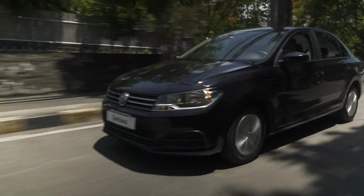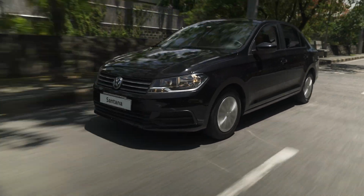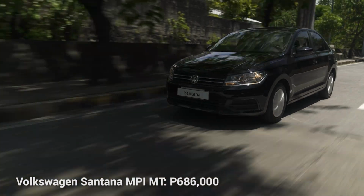Pricing for the Volkswagen Santana, the 5-speed manual transmission one, starts around 686,000 pesos.